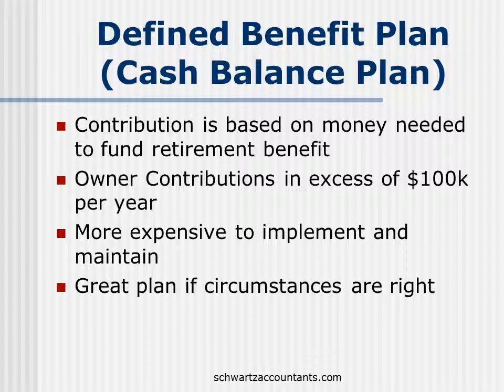Defined benefit plans are great plans if the circumstances are right. This is generally when you are older than your staff, starting to get close to retirement age, can afford to make $100,000 plus contributions into a retirement plan each year and need to quickly build up a retirement nest egg. Please speak with a retirement plan specialist if you feel that a defined benefit plan might make sense for your practice.